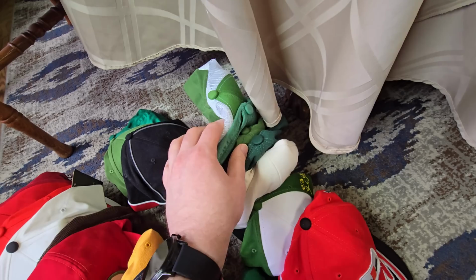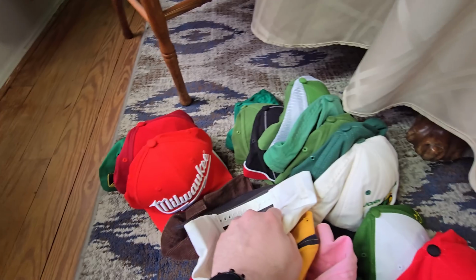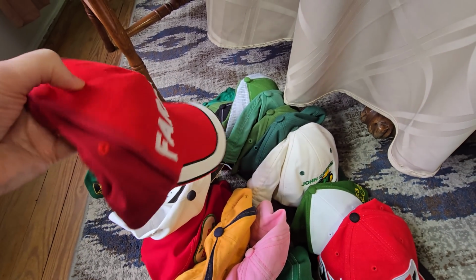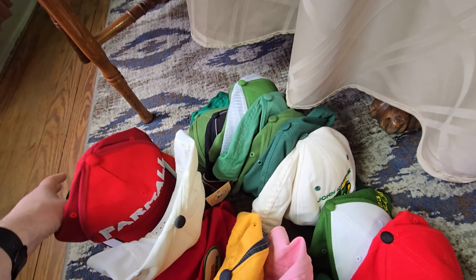That might sell for $15, $20. Here's a new with tags John Deere, like 50th anniversary. Milwaukee hat, which is pretty nice. Here's a Farmall hat, but I don't think it's that valuable. I don't think it's actually old. A lot of Farmall stuff, in my experience, hasn't been that great.